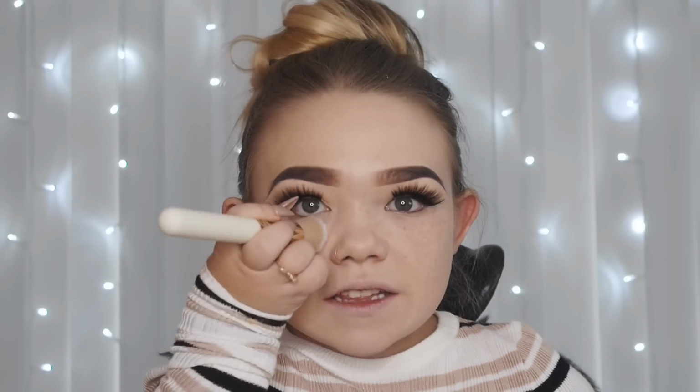So for concealer, I'm going to be taking my MAC Pro Longwear Concealer in the shade NW15, which is a little bit too dark, but it doesn't really matter because it still conceals and covers, and that's what you want in a concealer. Then I'm taking this brush here, which is actually the smaller version of the foundation one, and I think this would be perfect for concealer.